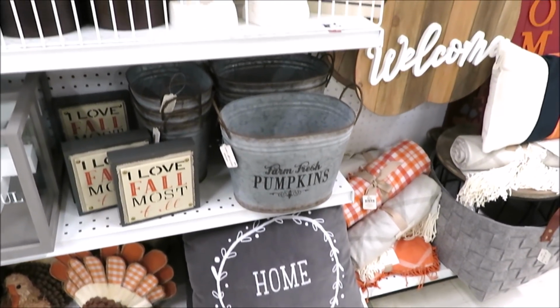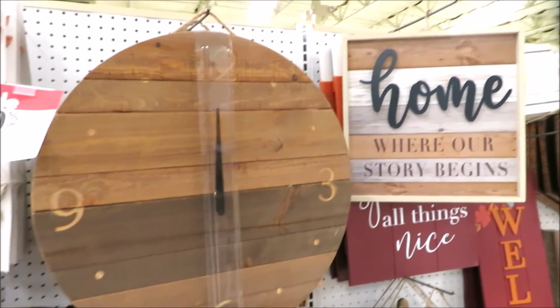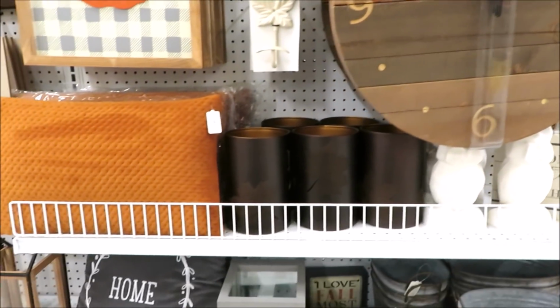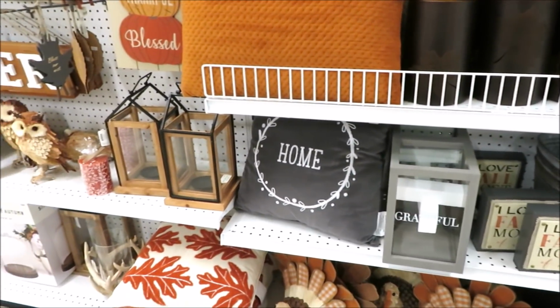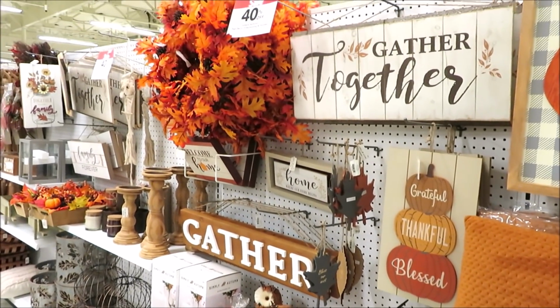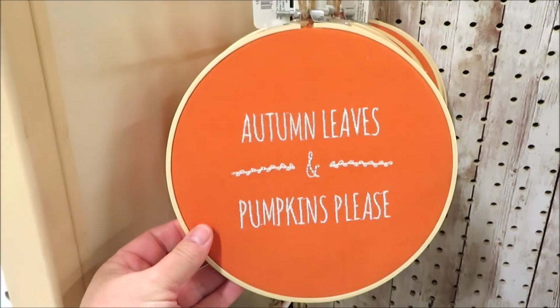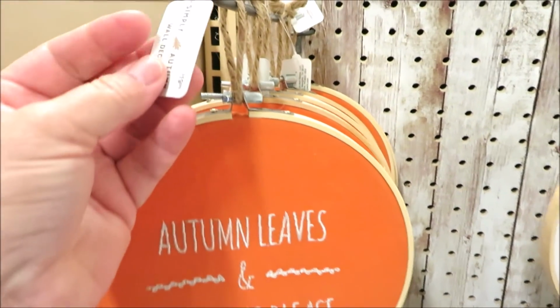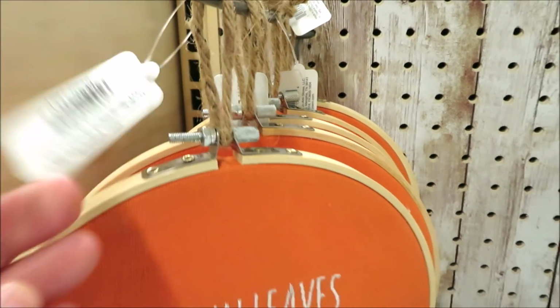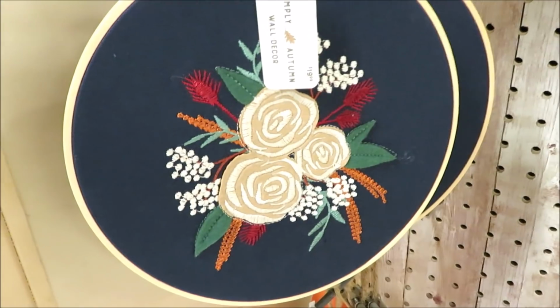So Joann Fabric has also put out their fall decor, and it's a little different than what I'm seeing everywhere else. They mixed in a bit of gray and a whole lot of warm tones. There's a lot of orange and a lot of almost wine or burgundy color and a little bit of navy.